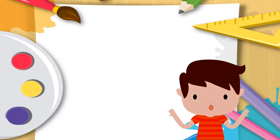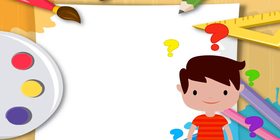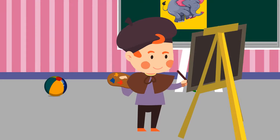What color did the color wheel land on? That's right, blue. Let's name some things that are blue. The sky, blueberries, water, jeans. Blue things are amazing. Let's spin the color wheel again.